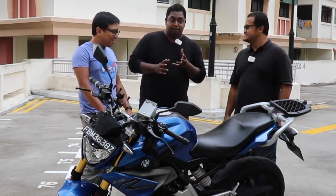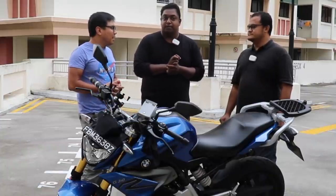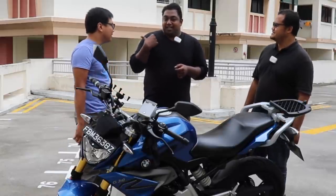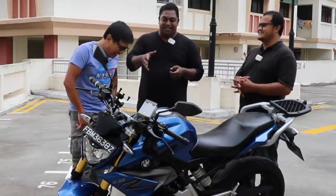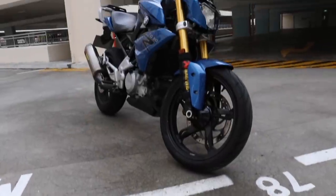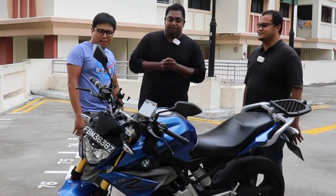I had one big issue with my R15 V3, which was my hand was always numb, because I work in Gul Circle and I stay in Yishun. So it's about 33 kilometers, something like that. By the time I got off, my hand would be super numb. But in this bike, no, not at all. But I do have a lot of wind resistance compared to a sport bike. I see, because it's a naked bike.